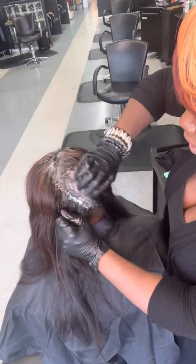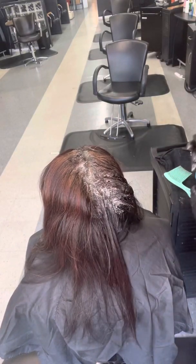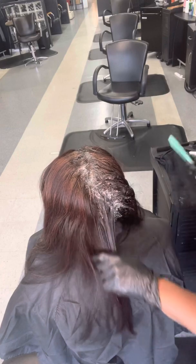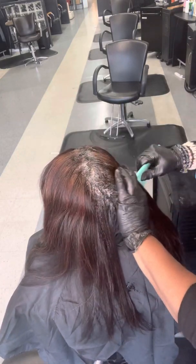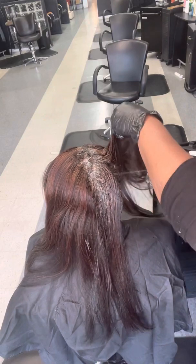And so now we can see what's happening here. And then we could just work that down to the ends. You see that? And now what's happening is her hair will not tangle. Now, I'm just going to ask you, does it feel like I'm really getting your scalp clean by scrubbing it like this? She said, yeah.